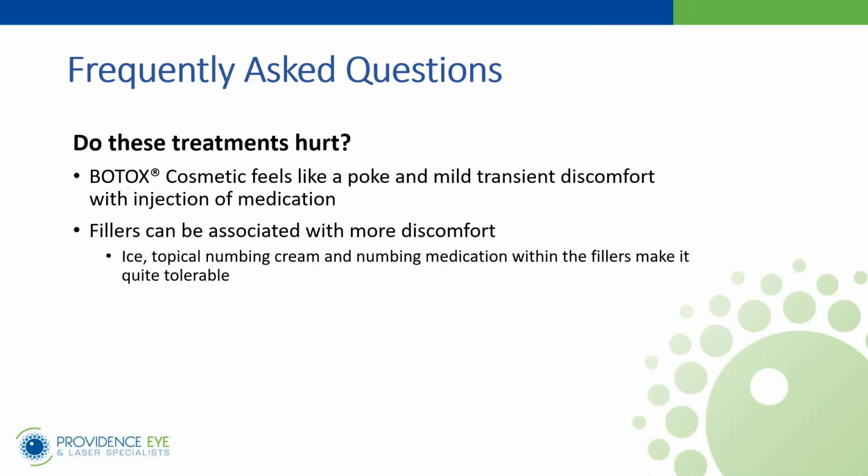So do these treatments hurt? Again, the Botox cosmetic injection feels like a poke. The needle we use is one of the smallest on the market. It's about the size of a hair or two, and it's just a transient discomfort, generally pretty well tolerated. Fillers can be associated with a little bit more discomfort. We try to minimize that with ice and a topical numbing cream. And then again, as that filler procedure continues, the natural lidocaine that's mixed in there starts to kick in and keeps you more comfortable.